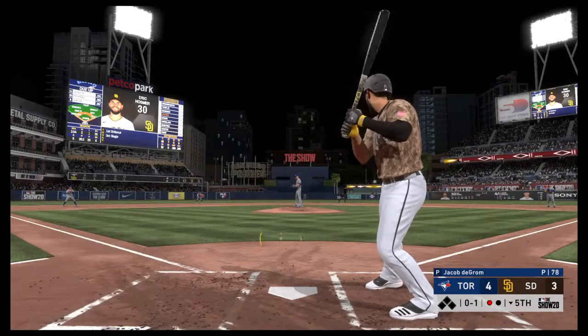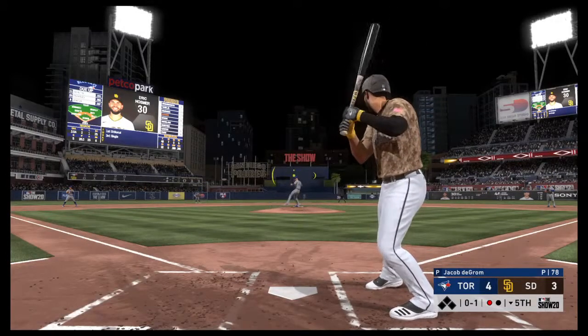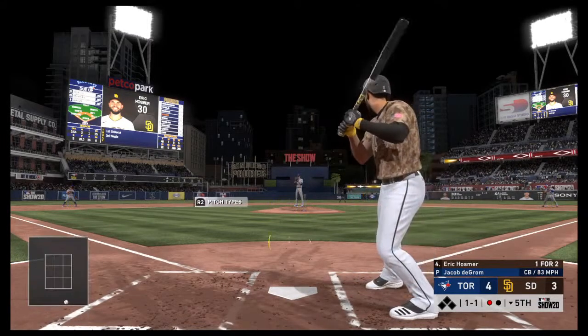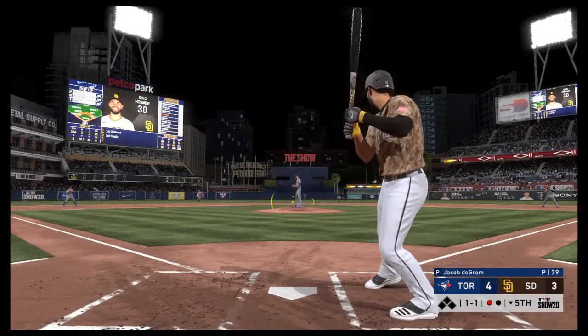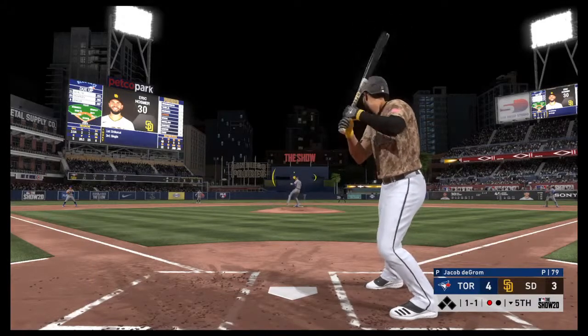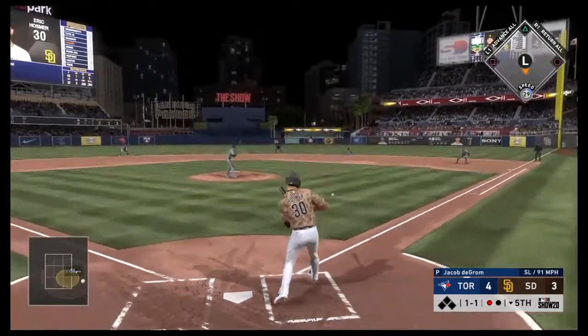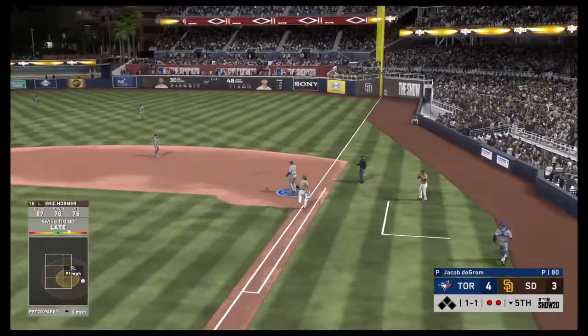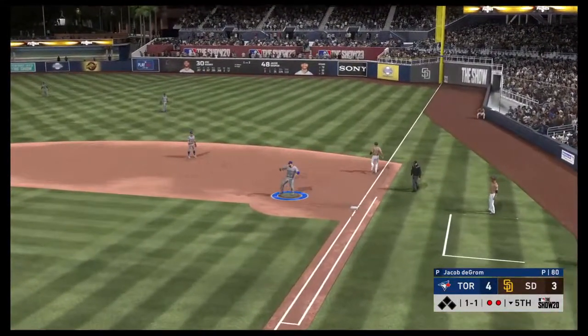Hey, if you're able to blow a first pitch fastball by a guy, gotta believe that pitch is coming again right here. And now a curveball that bounces up to the plate. It's 1-1. Now the pitch. Hit out towards second. And that's the second out.